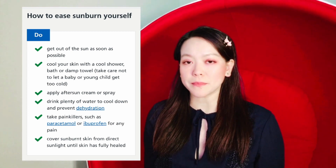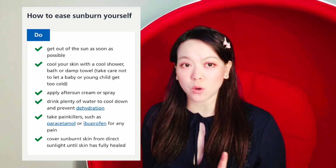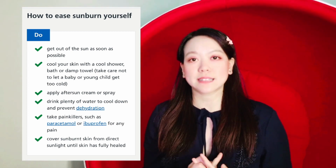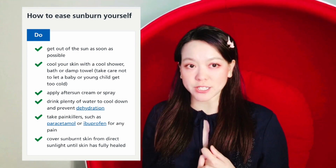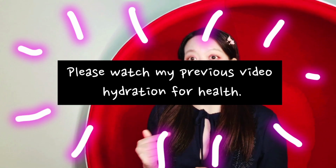towel as a cold compress. Take care not to get too cold. Don't use ice or ice packs as they could further damage the skin. Number 3, drink water to cool down and avoid dehydration. Yes, watch my hydration for health.